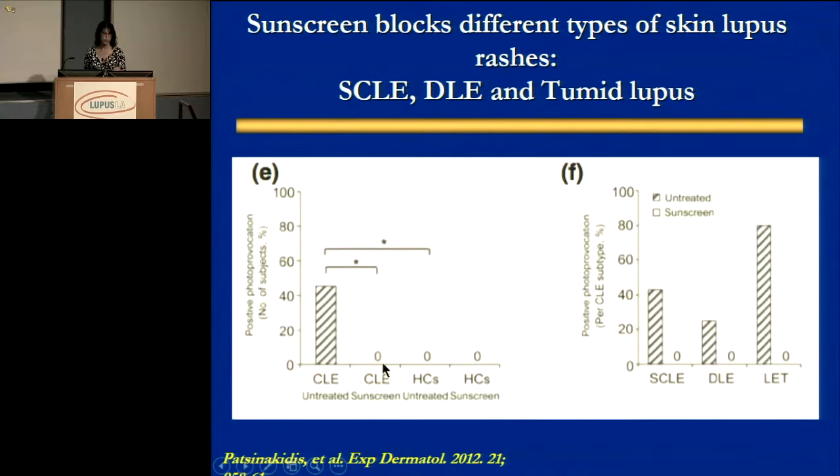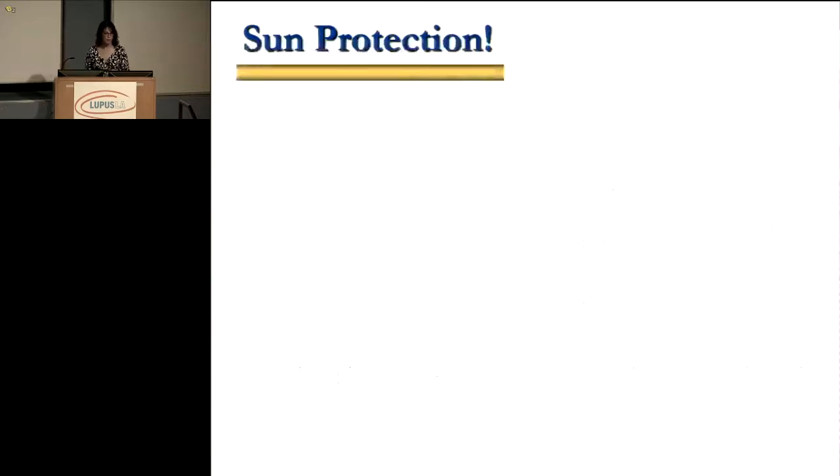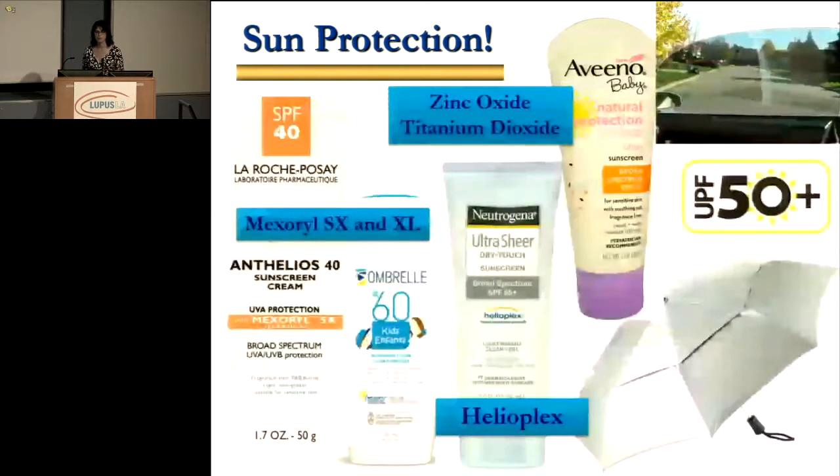And these are also healthy controls. HCs are healthy controls. And so they needed an extra control group. Like, so do you just make lupus with this experiment? And the answer is no, unless you already have lupus. Okay? So my message to you is sun protection. Okay? So there are many, many ways to protect from the sun these days, which is great.